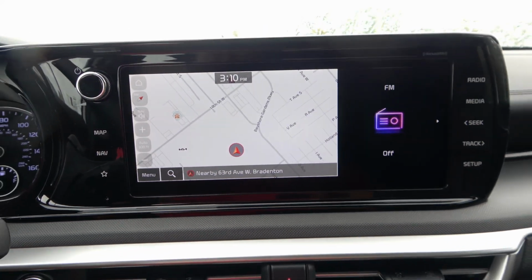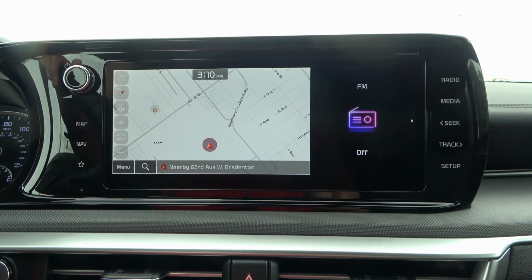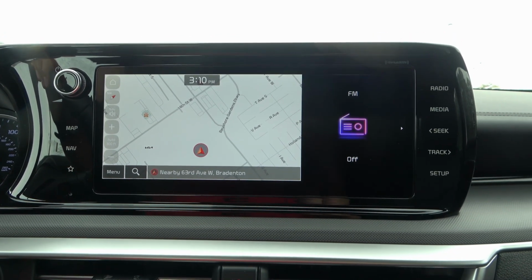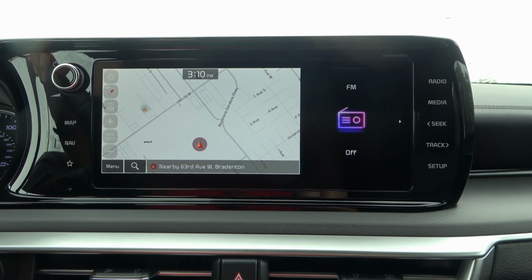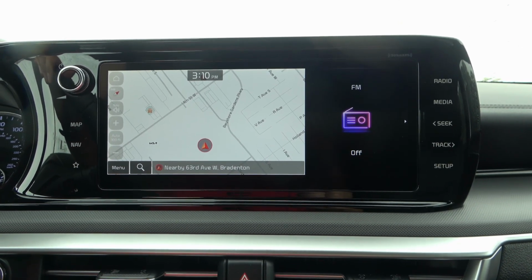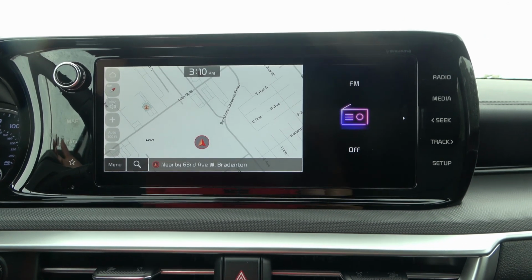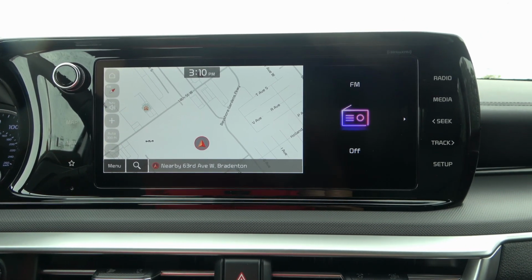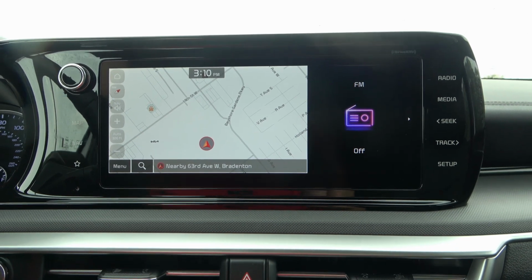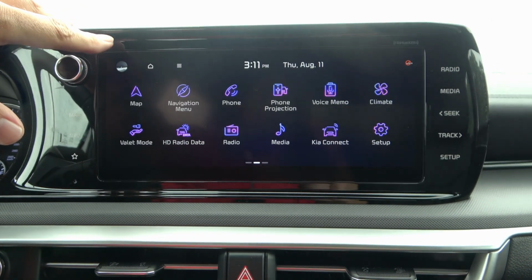Now, as far as the screen right here, 10.25 inch screen, we've seen it on some of the other Hyundais and Kias. Looks like that's the magic number that they're updating all the 2023 models. Now they also have the smaller screen, the 8-inch screen, which has one advantage over this one. It actually does have the wireless Apple CarPlay and Android Auto. This particular one does have Android Auto and Apple CarPlay, but they are wired.